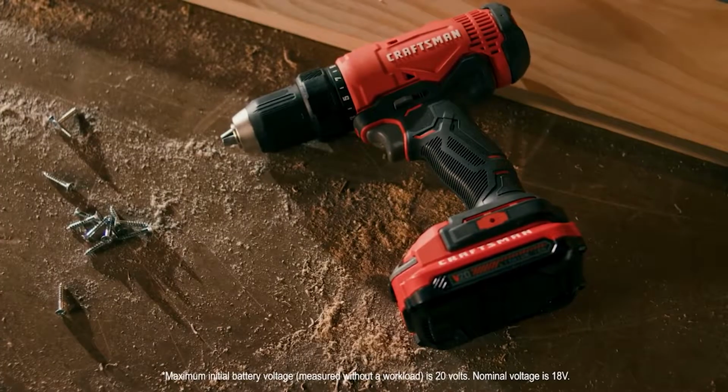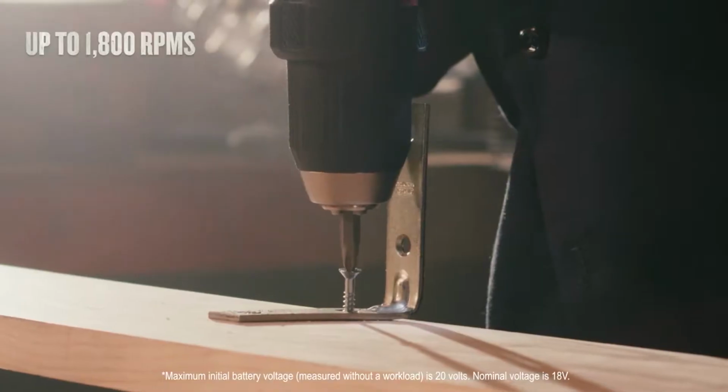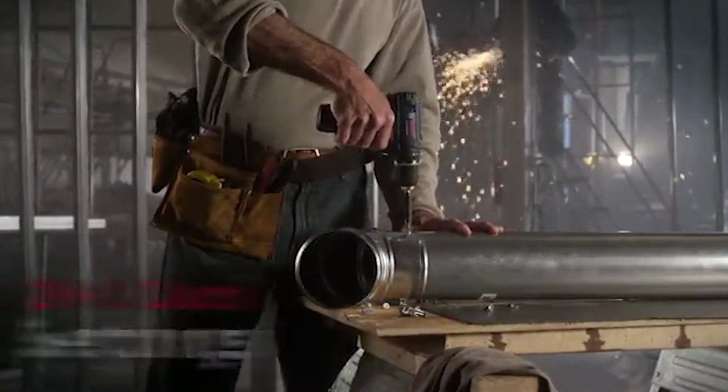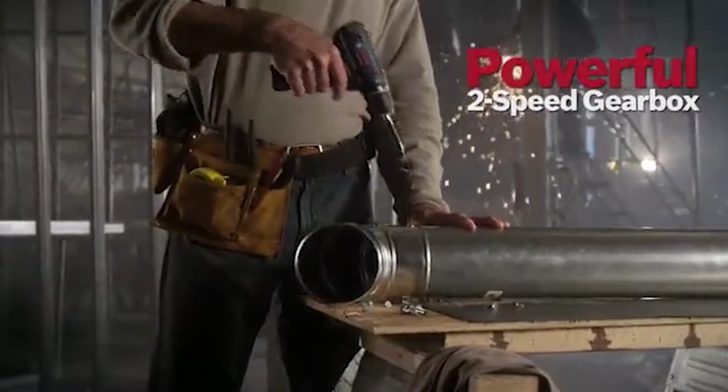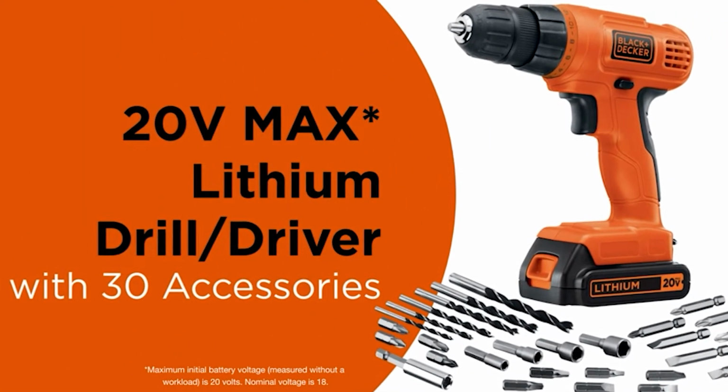However, when you look online or in the hardware store, you'll find countless cordless drill options, making it challenging for you to find the ideal one for your workshop. Don't worry though, our team has it all covered. In this video, we'll be showing you the 7 highest rated cordless drills in the market.